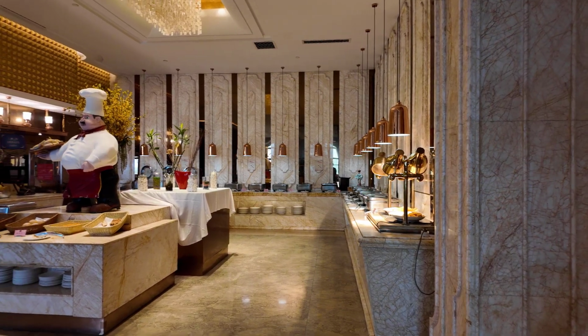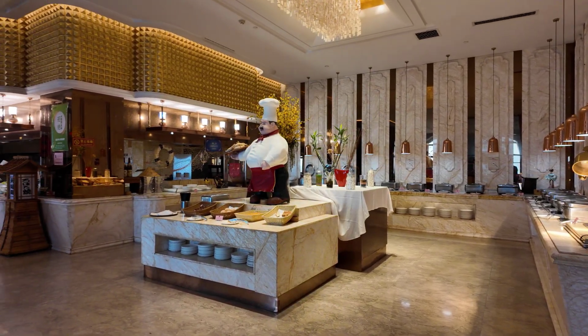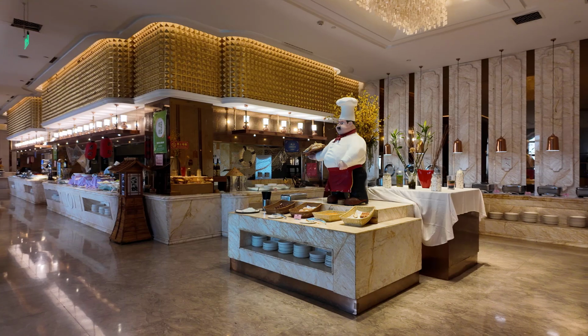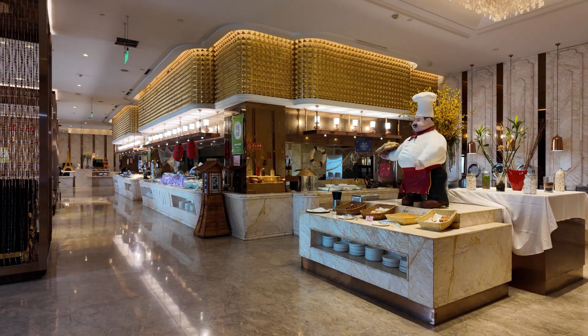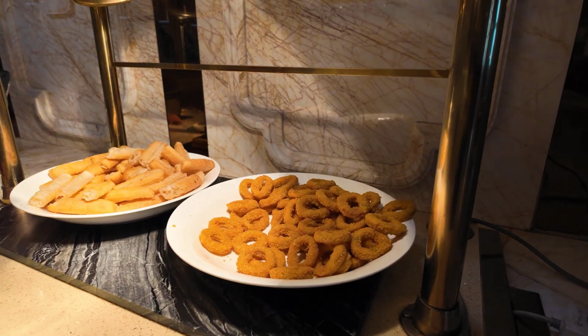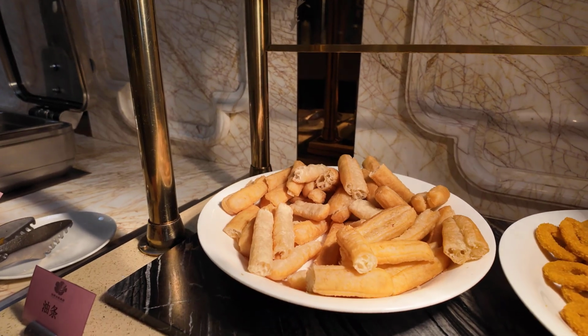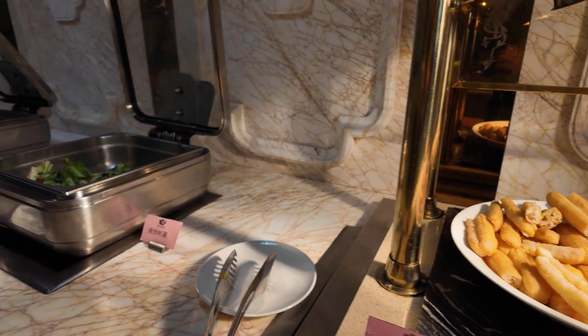Also, I wanted to give you a breakfast buffet tour because many of my family and friends are very curious and asking me how it is to eat in China. So this is really a Chinese breakfast buffet, as you can see. I have here fried onion and the famous fried dough sticks, very famous in China.